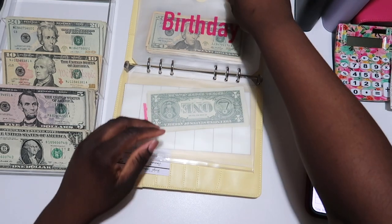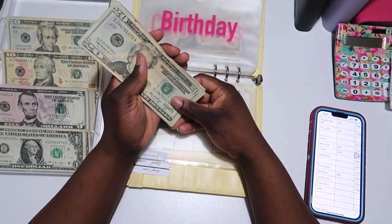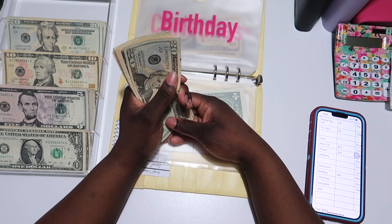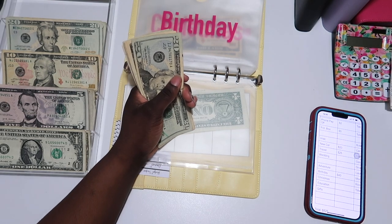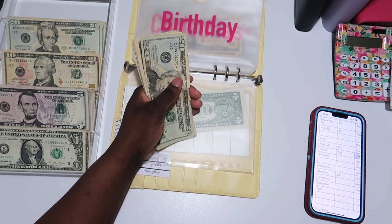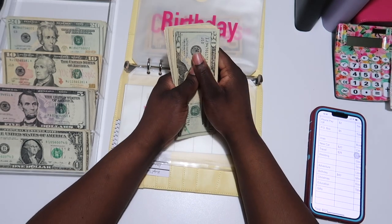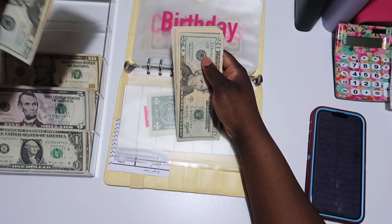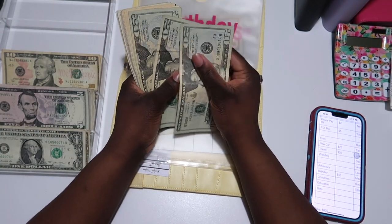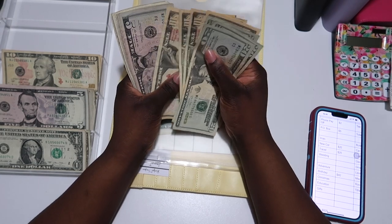Savings challenges. I'm here for it. I do have to buy some stuff for my birthday outfits, because I didn't do anything for my last birthday. I didn't go out to eat. I didn't do anything. So I said, you know what? I'm gonna do something for my birthday this year. So birthday is getting $40, my last two 20s.